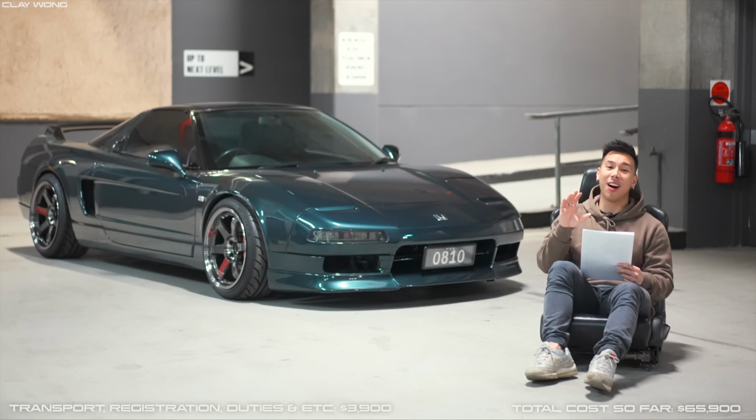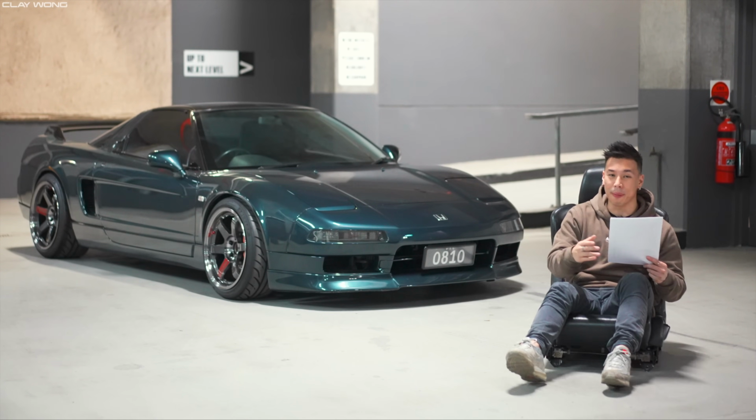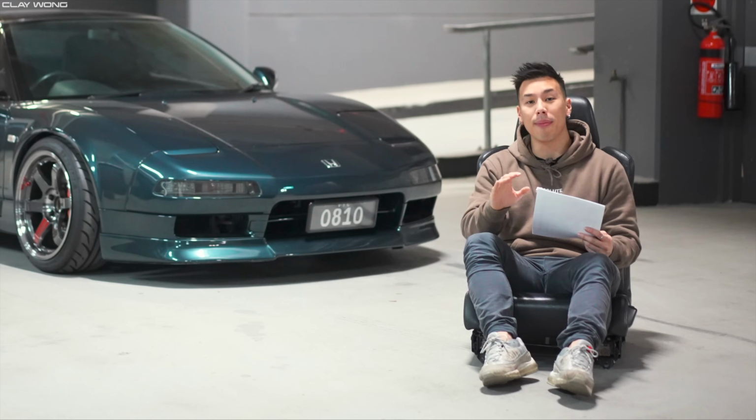Now, when I got this car here in Melbourne, there were a few things that I wanted to attend to, and that was most notably the body kit. I really liked the OEM look in the 90s.